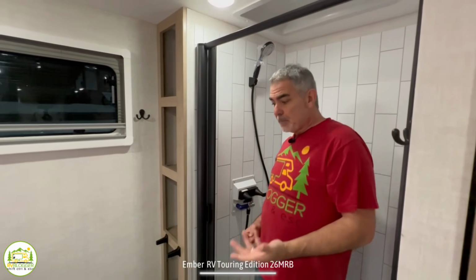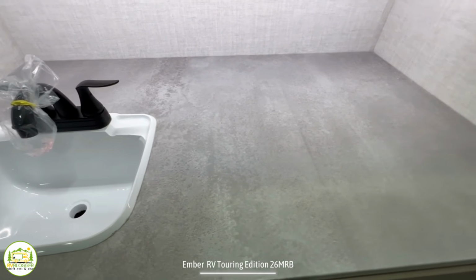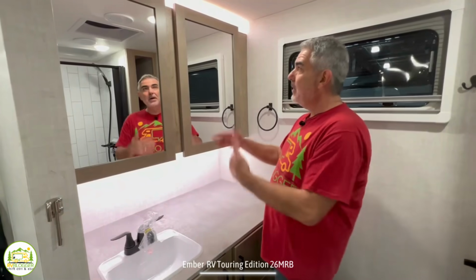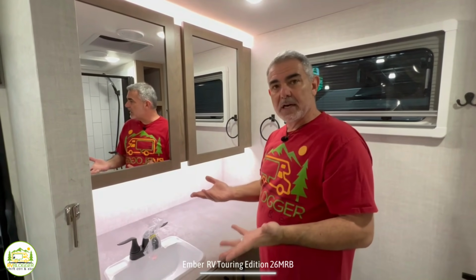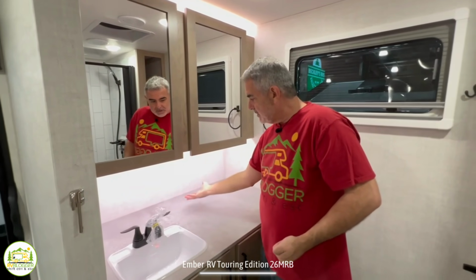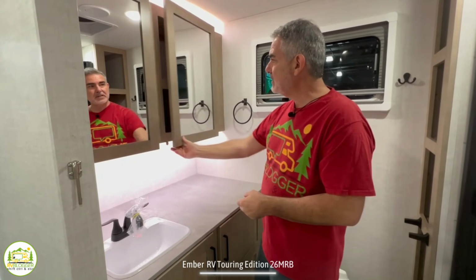Now, the rest of the bathroom is incredibly large. You've got this gigantic countertop and vanity area with a good-sized vanity sink. Up above, you'll notice these two medicine cabinet doors, and they have just done a really great job with the lighting in here. They have lighting over top of the cabinet and also underneath. It just presents really well. It looks very nice and luxurious.